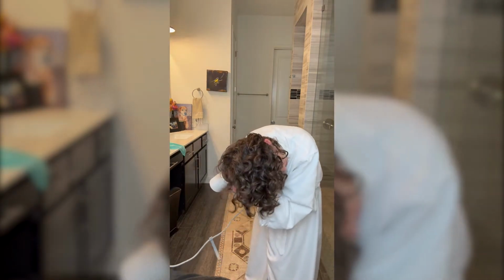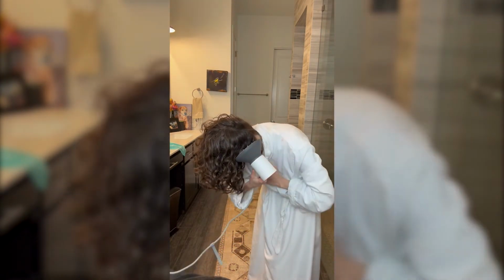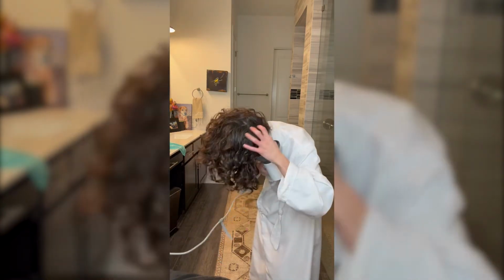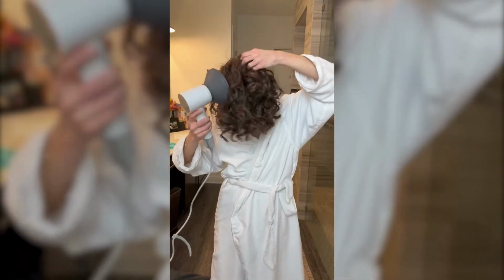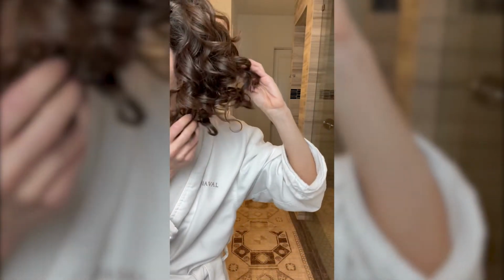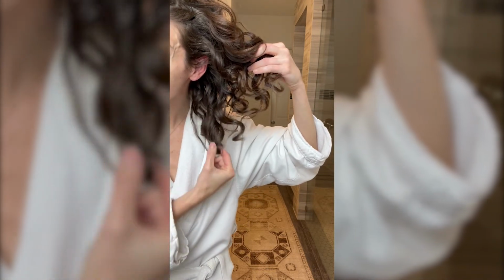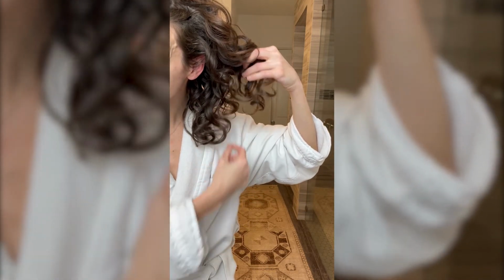So as you can see, I'm lifting, I'm not scrunching, but I just simply lift as I'm drying. Just allow the curls to naturally build on their own. And as you can see, this is the finished product. It looks shiny and bouncy, and it is absolutely my natural waves.